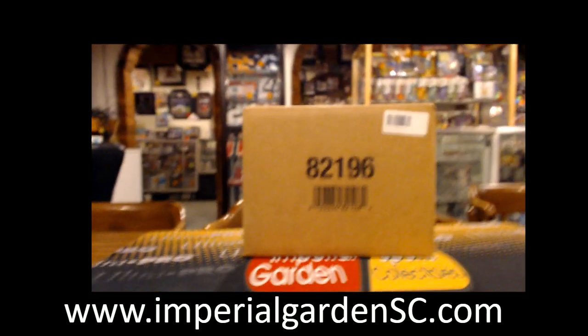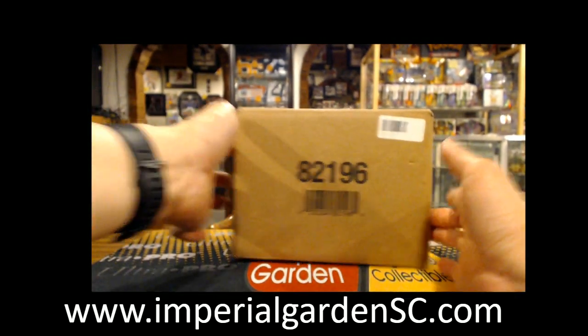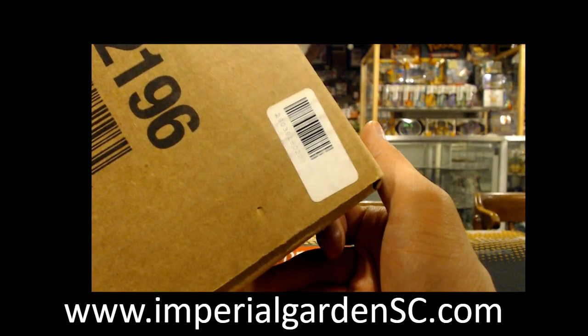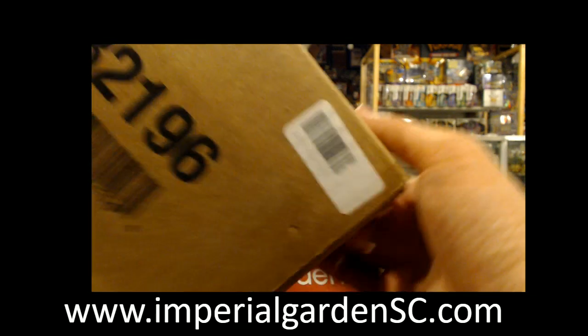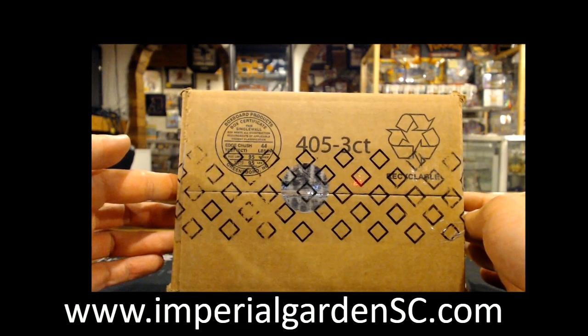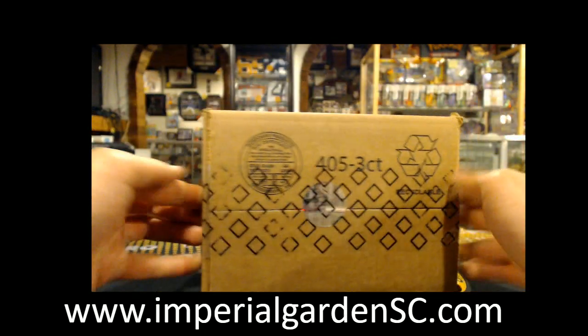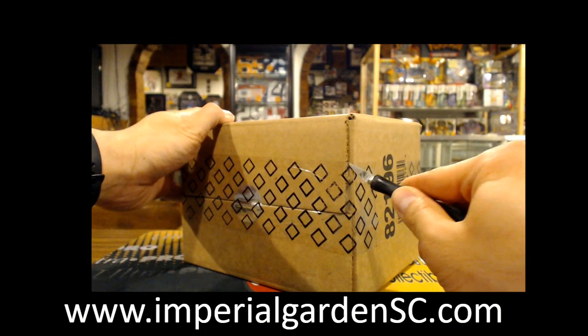Here we go, guys. So, 3 box break here. So we got 0235, I believe, is the serial number. A lot of these numbers are fading out. Seal there. So here we go, guys. Fingers crossed for no redemptions.